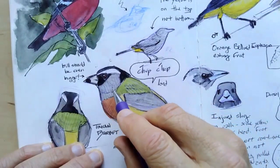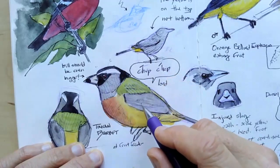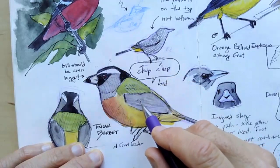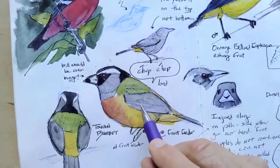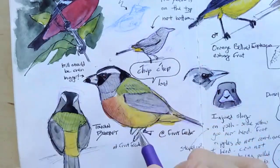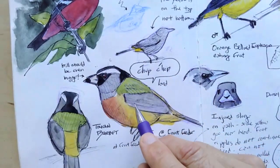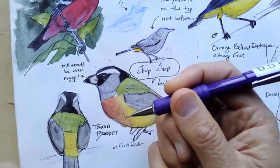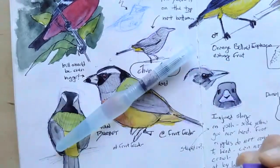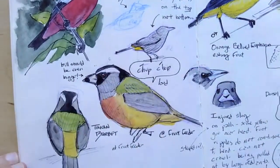It used to say gray there. There's a little R pointing to the eye. It says gray right here across the wing. So there are little color notes also that are happening as I'm seeing these birds, because if I just have my pen in my hand, by the time I get to my brush, I'm going to have forgotten what I saw.